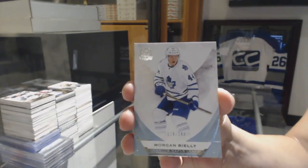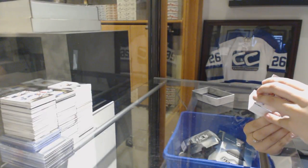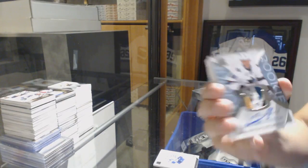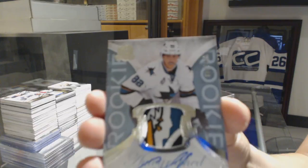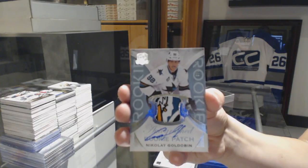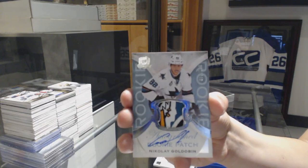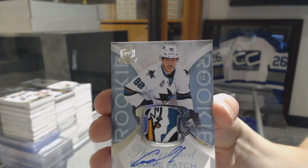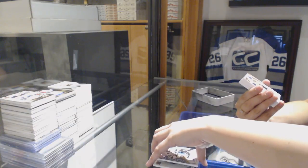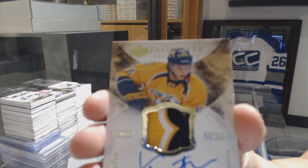/249, Morgan Riley. Beautiful patch on this one. /249, rookie patch auto for the San Jose Sharks, Nikolai Goldobin. Beauty patch. We have got an endorsement relics, exquisite collection, /50 for the Nashville Predators, Kevin Fiala.